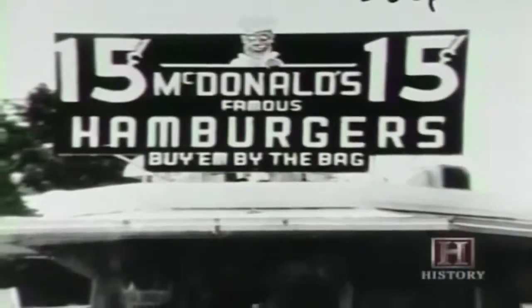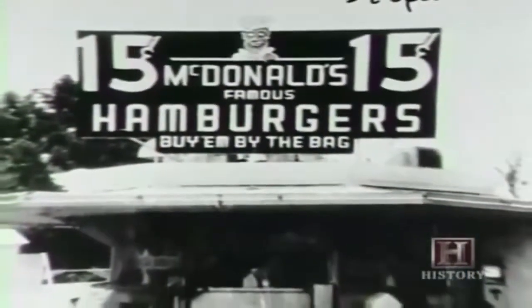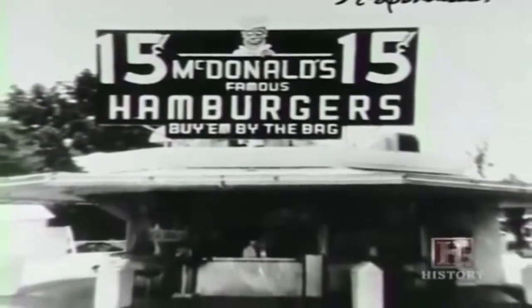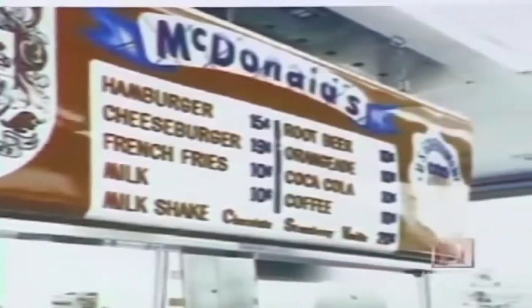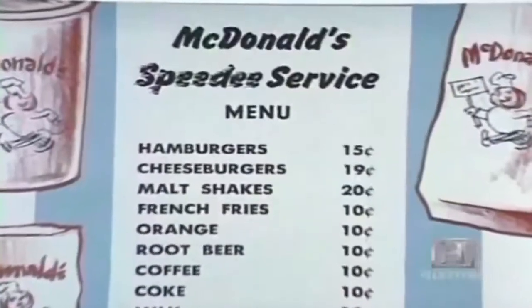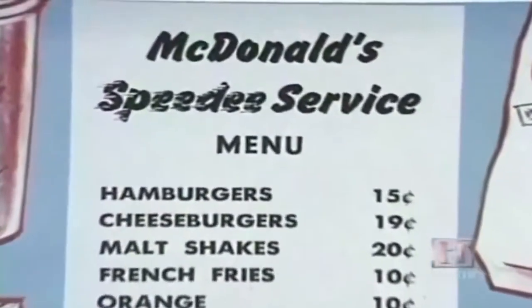Three months later, they reopened with a restaurant that no one had seen before, no one. This new restaurant was a self-serve drive-in that turned the customers into car hops. It was essentially a walk-up window that promised a limited menu of fresh and tasty, inexpensive food served at extreme speed. Everything was built on speed. And that was a whole different concept. They called this concept their speedy service system.